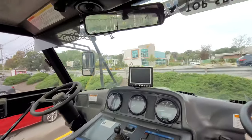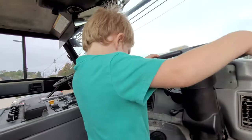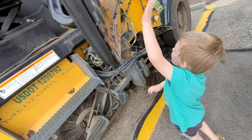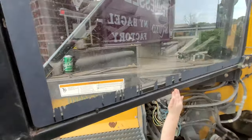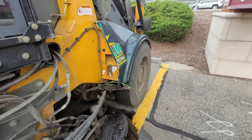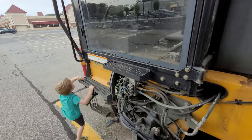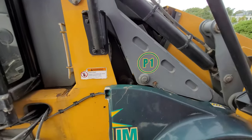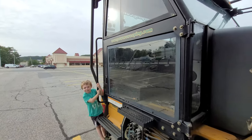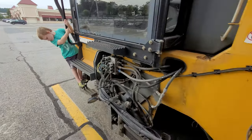Woo! It's very cool up here. I know, it's really cool, huh? Wait. Can you close it? Look at that. Wow. Yeah, look at you. You get tall. You're tall, you're high up.